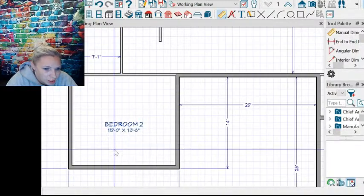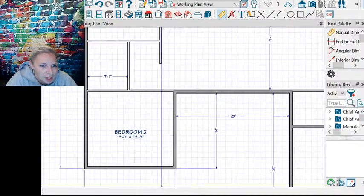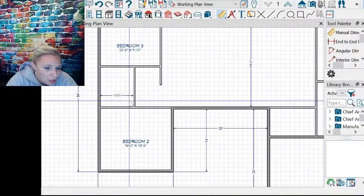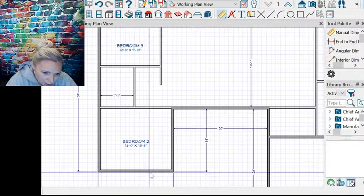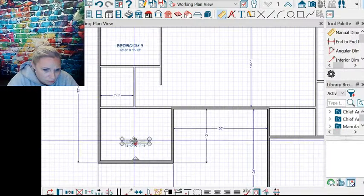And then this bedroom up front here, right now it's saying it's 15 by 14, but we will be carving a closet out of that. And that's the problem with bedroom number 3, is we have to carve a closet out of there. Yeah, I'm not liking this. This needs to be less. This needs to be 12 foot, first of all.